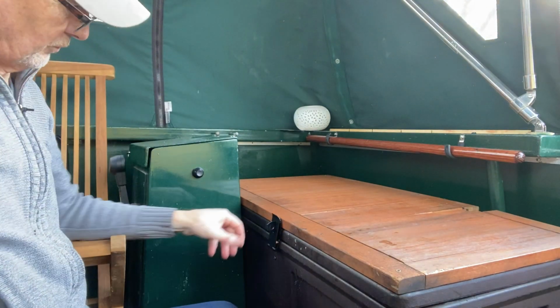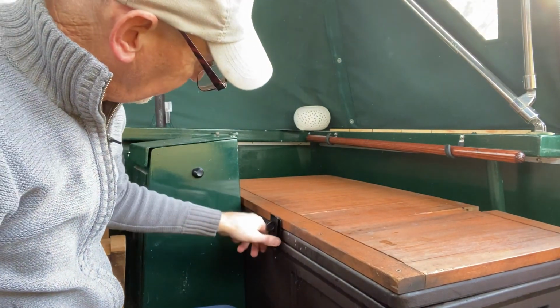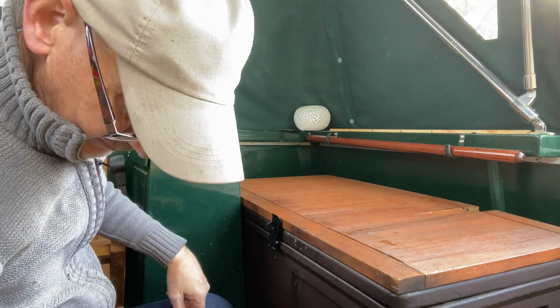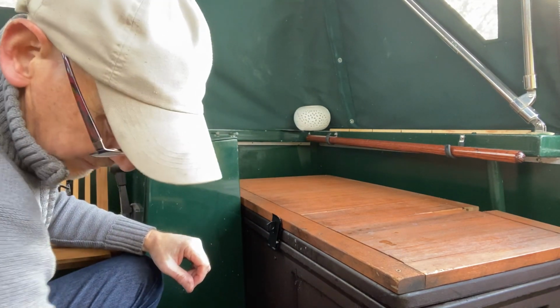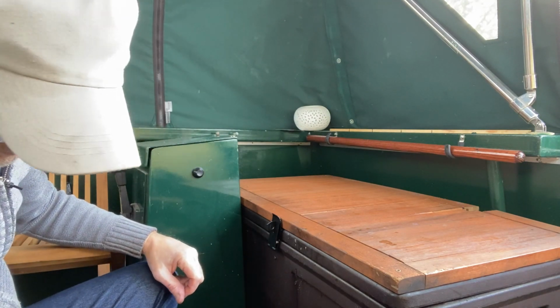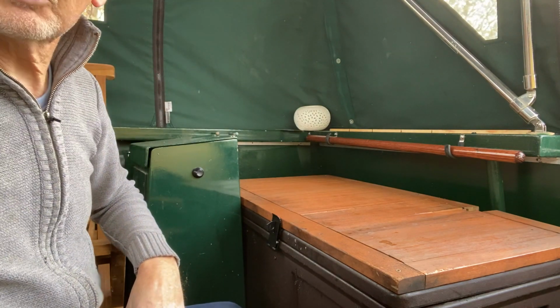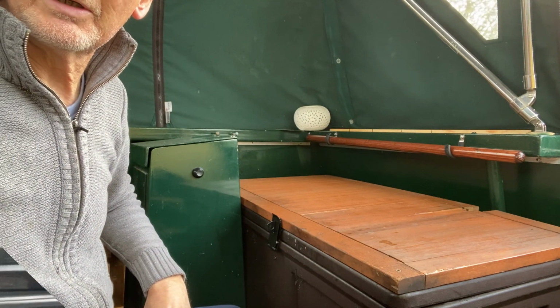Get that sorted. Just got to get the padlock on there, and that'll keep everything neat and tidy. So it's made use of a box that I was going to throw away. I'm just going to take you off the stand and show you inside. Come back to you in a sec.